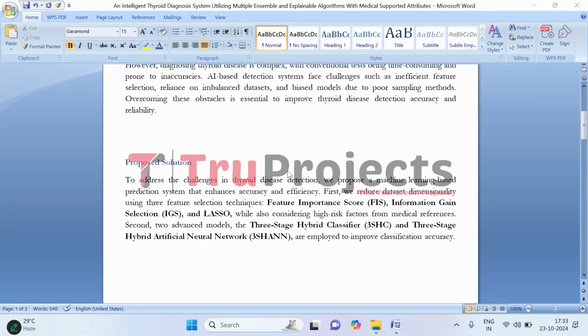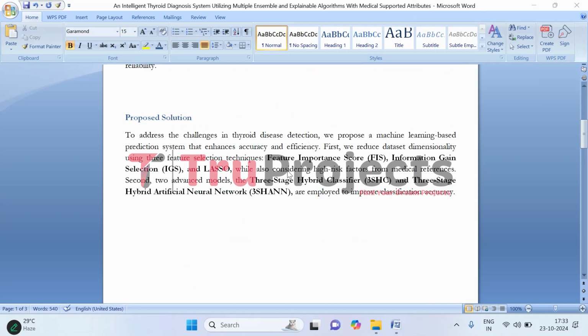To tackle the difficulties in detecting thyroid disease, we are incorporating a machine learning based prediction system that aims to boost the accuracy and also the efficiency. First, we have to deal with the sheer amount of data. So, we have incorporated three feature selection techniques: feature importance score, information gain selection, and lasso. This helps us focus on the most relevant features while also keeping in mind high risk factors identified from the medical references.